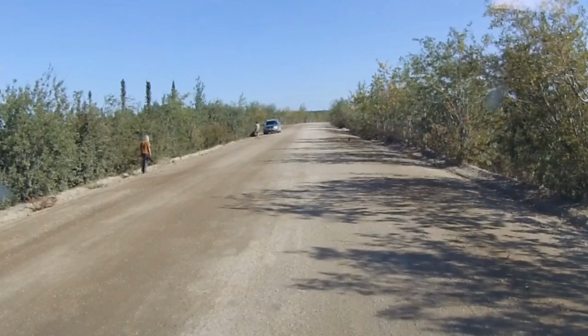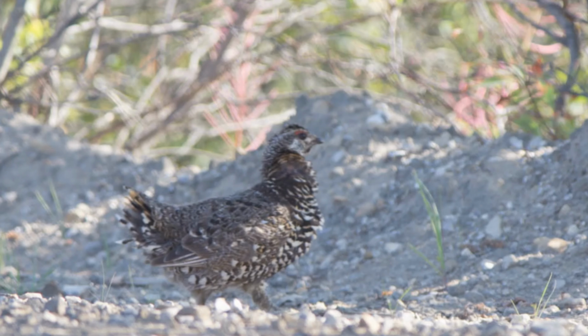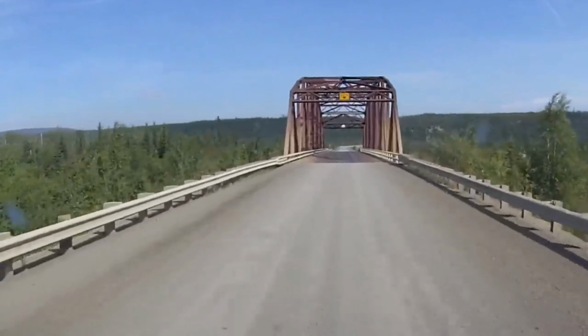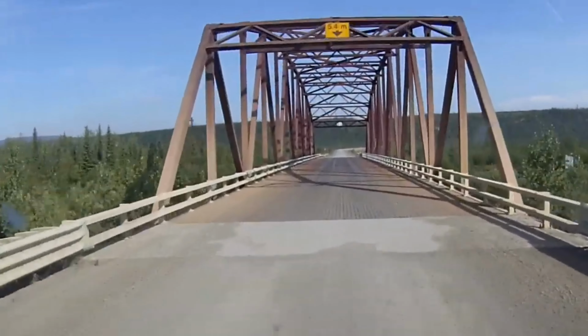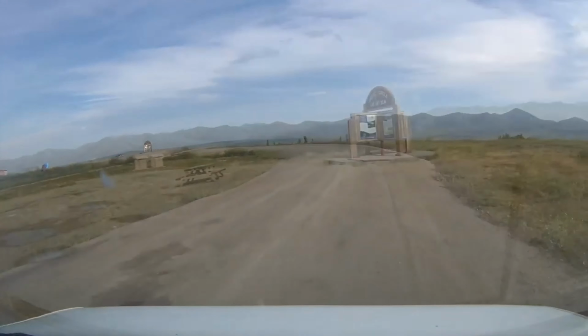I stopped here because I saw this fella up here taking pictures. These ptarmigan, I think they are. He was worried that I was going to scare him away, but I stopped and we both got pictures of them. It's just great when you meet some like-minded soul on the road doing the same thing that you're doing. It's just wonderful. So you're far away from the city, that's for sure.